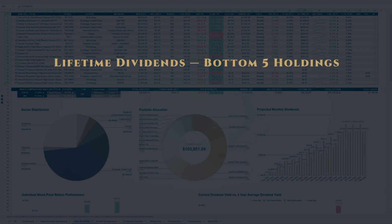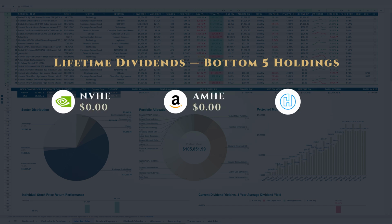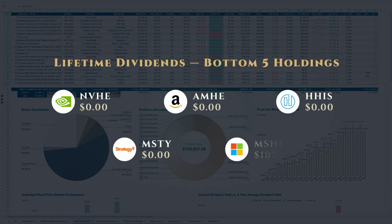As for this next set, the bottom 5, most of these are going to have $0 returned, because they are all new positions and have yet to pay out a dividend. So these holdings are NVHE, AMHE, HHIS, MISTI, and MSHE. Coincidentally, all of these are products in Harvest's high income shares, so I don't expect these to stay here for long.